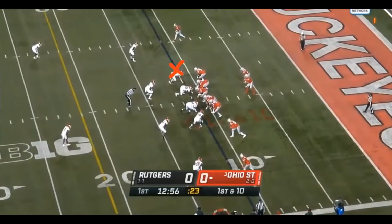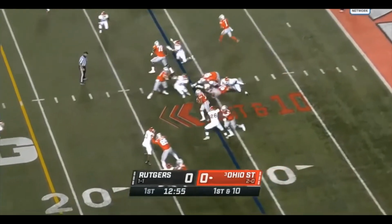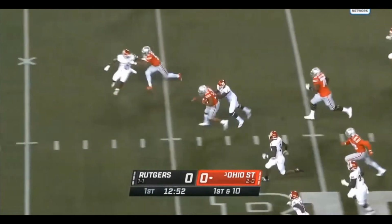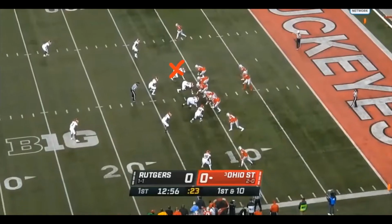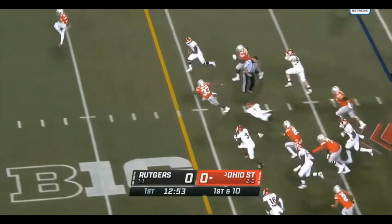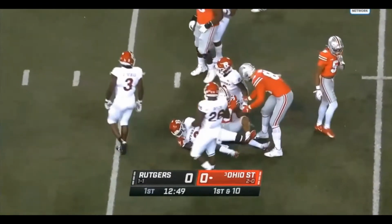Another reason for the drop-off in the running game is simply scheme differences. Normally, the Buckeyes would run a read option and wouldn't be forced to block this defensive end here. But when you're playing Rutgers, there's no need to risk a hit on Justin Fields. So instead, they're forced to block an extra guy, and they still have a positive run on this play. But scheme differences like this, forcing yourself to block an extra guy rather than you typically would, those are part of the reasons for the running game problems.